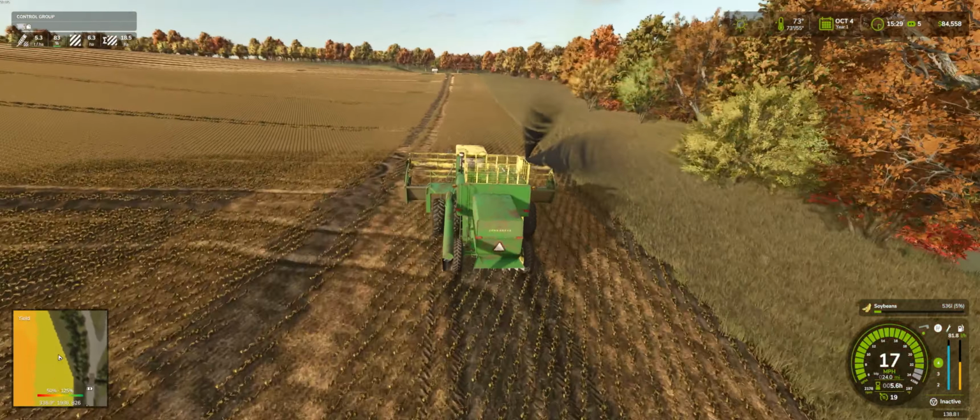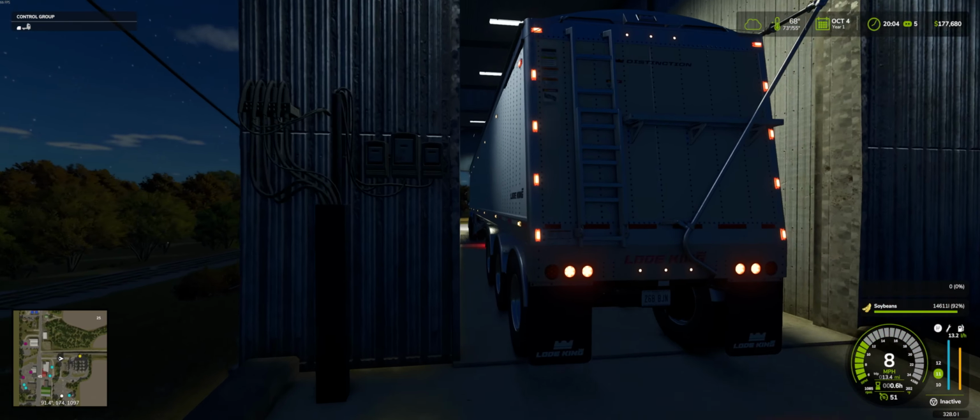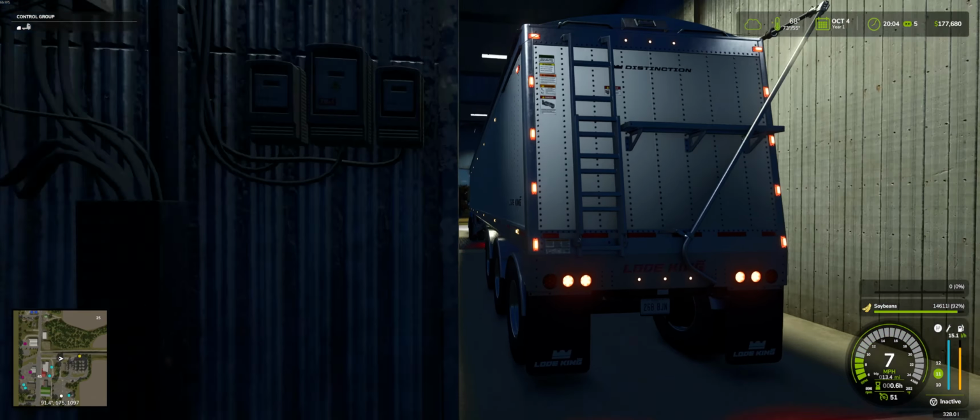All right, we're coming up to the sell point. Let's see here. $25K, that's not bad. We're sitting over 200,000 now, just barely, but over 200,000. You know what? That is not bad. We can get a nice tractor for ourselves. I'll do that tomorrow.